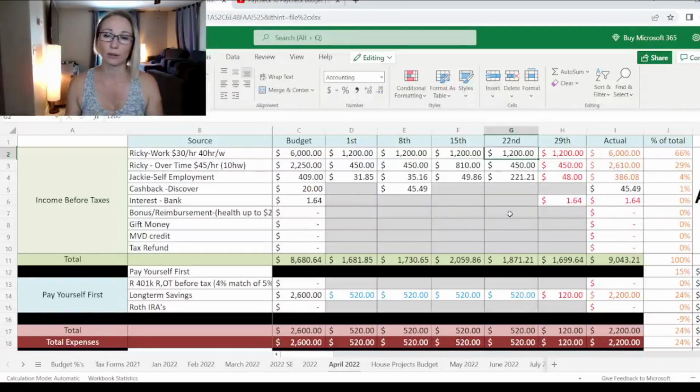The first thing I do on my weekly budgets is go through my husband's pay stub and make sure that his income matches what I budgeted, and that the taxes and withholdings came out and match as well. And then I want to make sure I'm allocating the money properly to cover bills or any type of goals that we might have had.